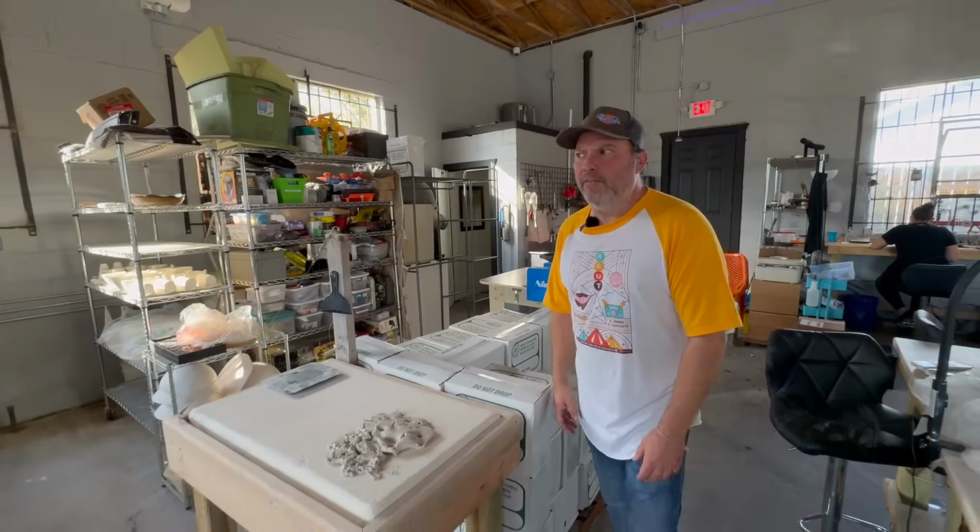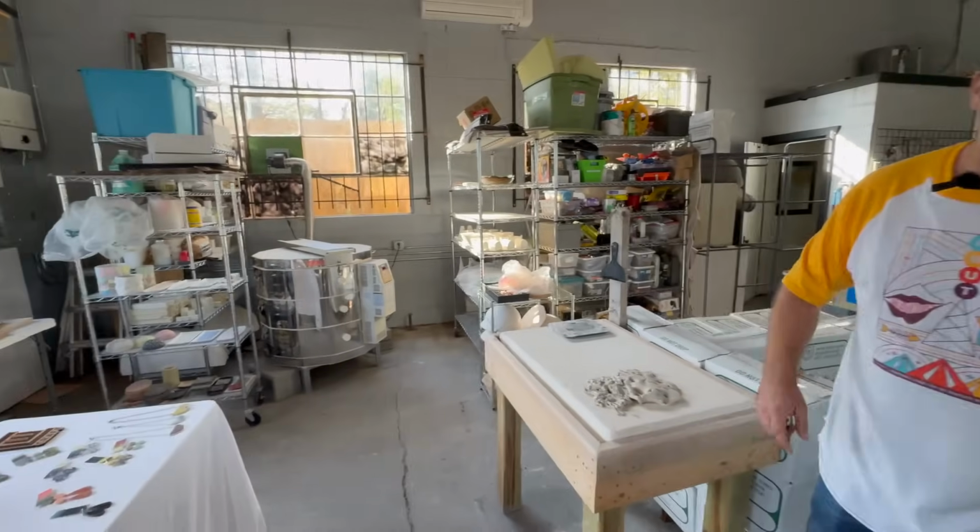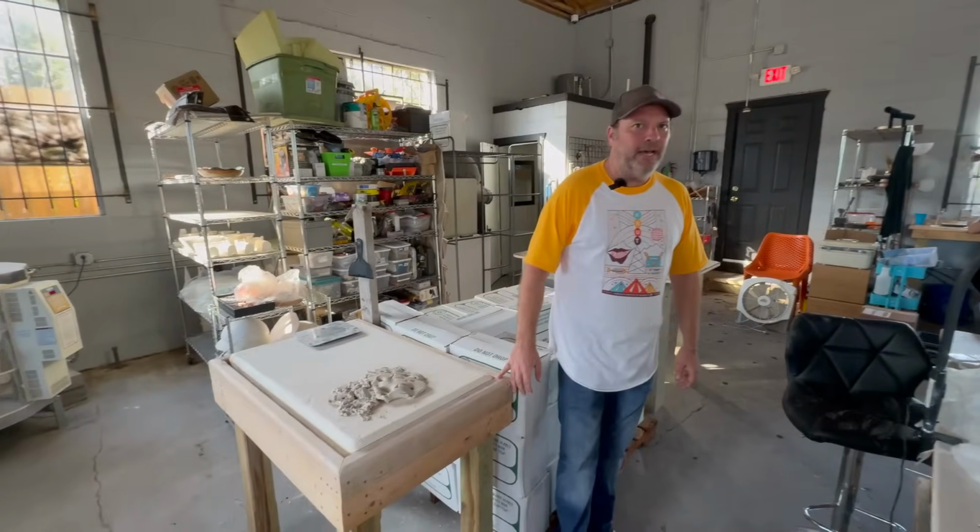So here we're kind of off grid most of the year. Wow. Except when they run this big kiln, of course. So you do have a grid connection. Absolutely. Yeah. I got to have that.